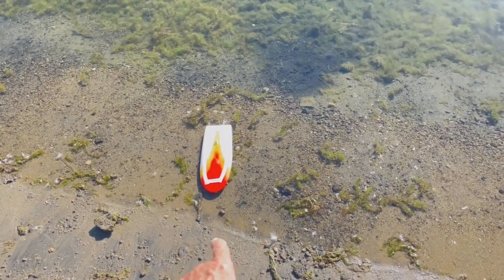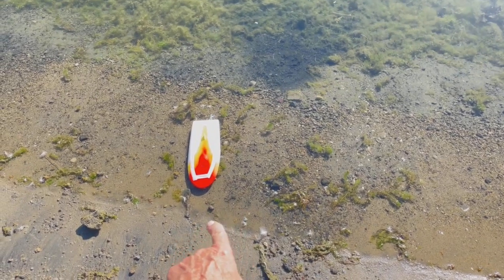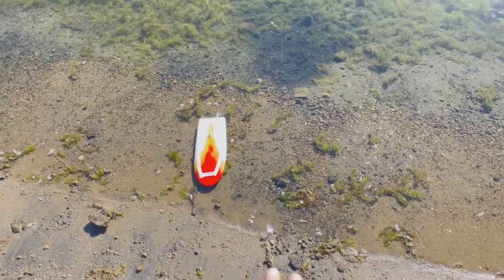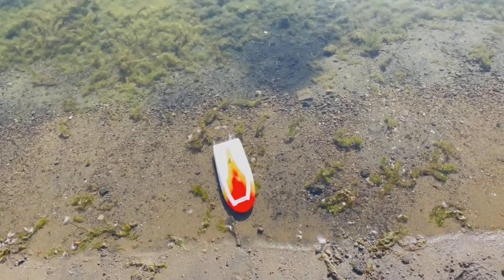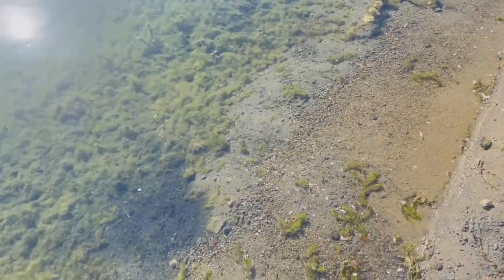I think I'll try a higher amperage speed control and play with propellers with this setup before I tear it out and try something different. So until next time, jet out.